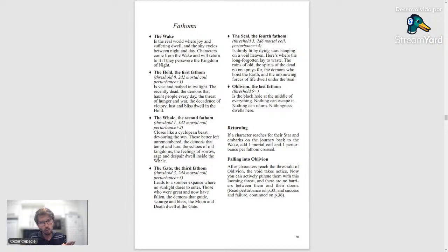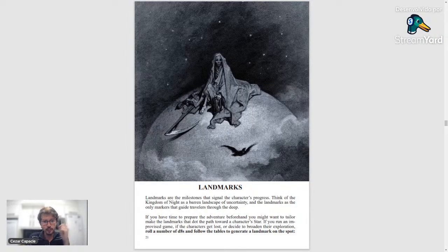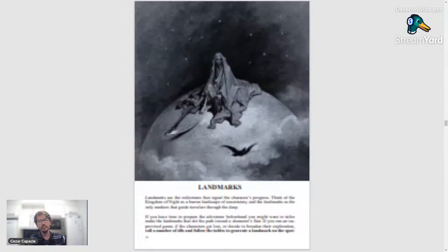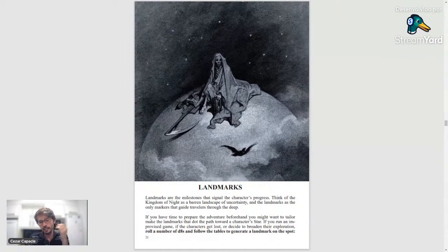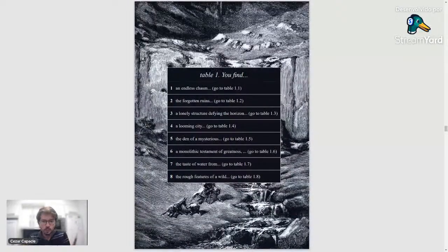Okay. We're gonna see more about that in the future. Landmarks. So those are the milestones. I think that brings the kind of point crawl aspect to the game. You can prepare some landmarks beforehand. And now this is where the tables come in. Okay. Oh, this is very clever. From the amount of tables we have here, we have endless combinations to play. Every time you play, they will show a different kind of night kingdom.